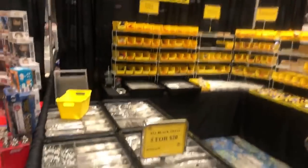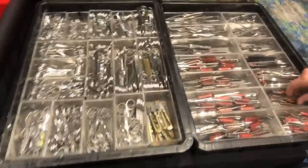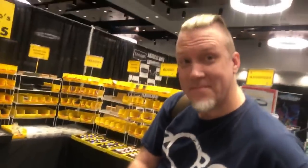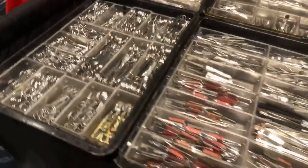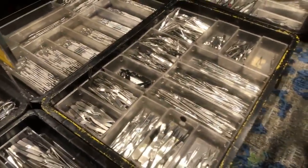Okay, and then Jane's Tools. I wasn't familiar with who they were, but now we're gonna find out together. So they have little small hobby tool kind of stuff. Tweezers are always useful for basing and stuff. Oh, so she has like every different kind of tweezer you can get.